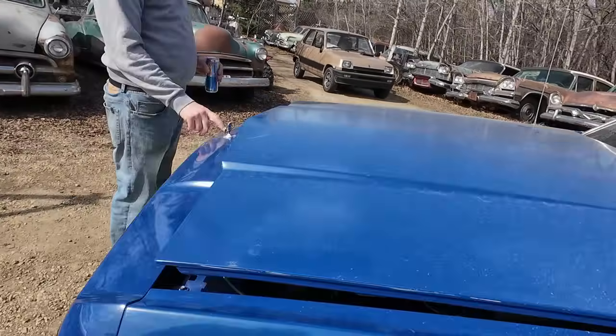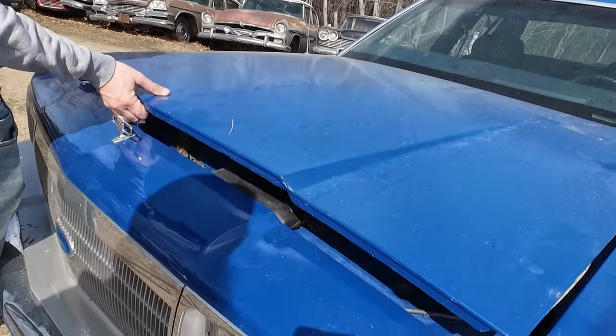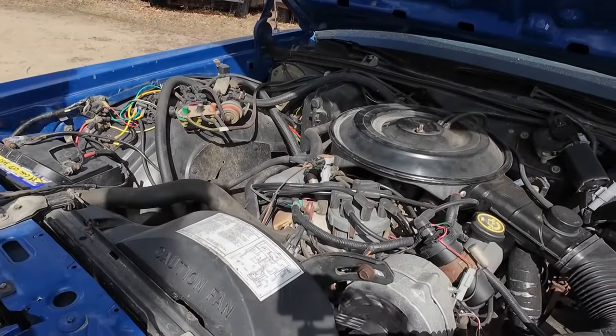He repainted this because he hit a deer. I remember that. And the air pump's got to go. So you can hear it.